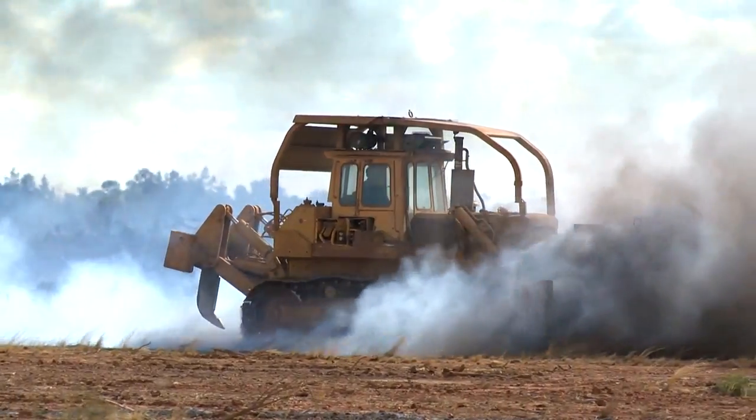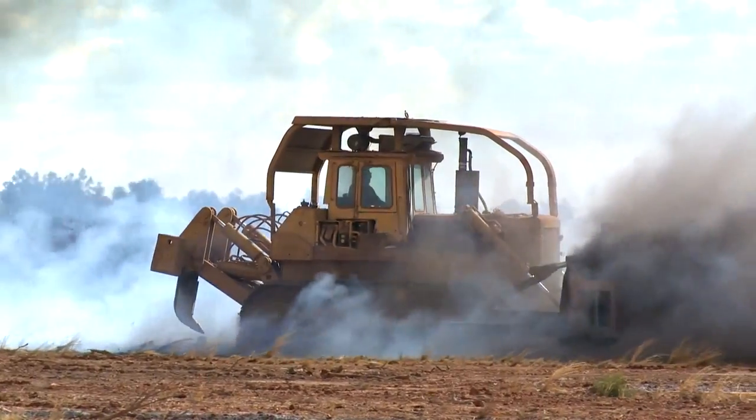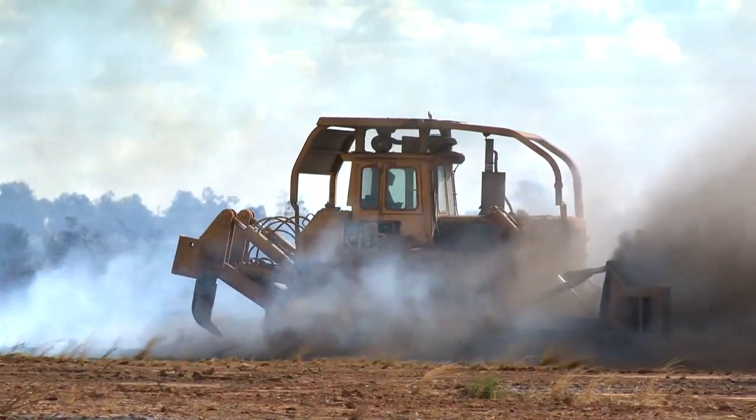We hope that this project will enable landholders to have their land rehabilitated for no cost at all to the landholder. Current practices of stick raking are to push the timber up into piles and burn them.